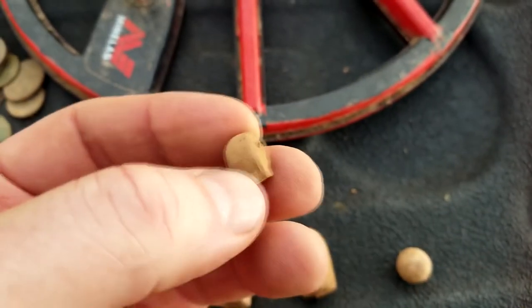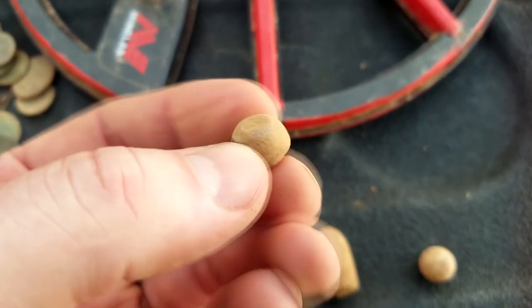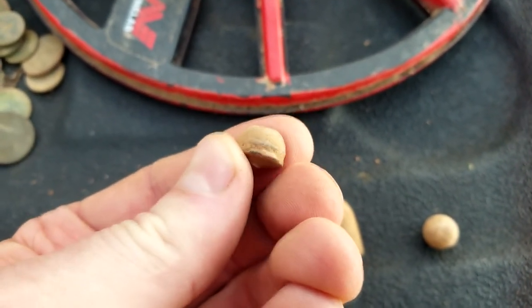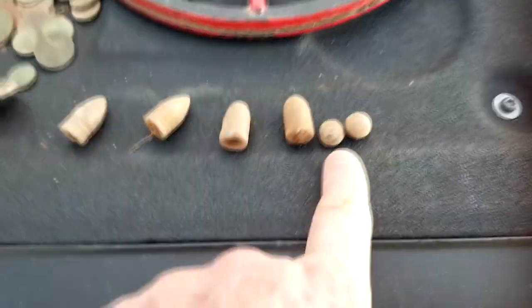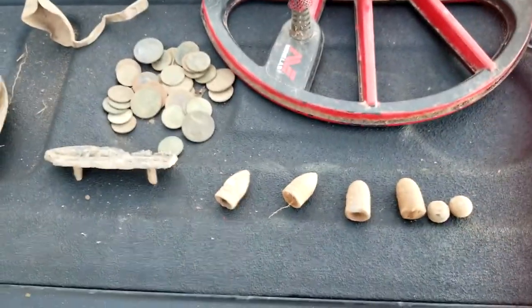This one's a weird looking bullet. It's got a ring on the bottom of it. You can see that. It's got a sprue on it. Looks like you can see where it's been jammed in. I don't know if that's a pistol shot or what that is. Then we got a little buckshot or whatever that is. I don't know. It's not 50, it's about 50. It's not a 69 caliber that we usually dig out here. Something smaller. Anyway, there's all the treasure.